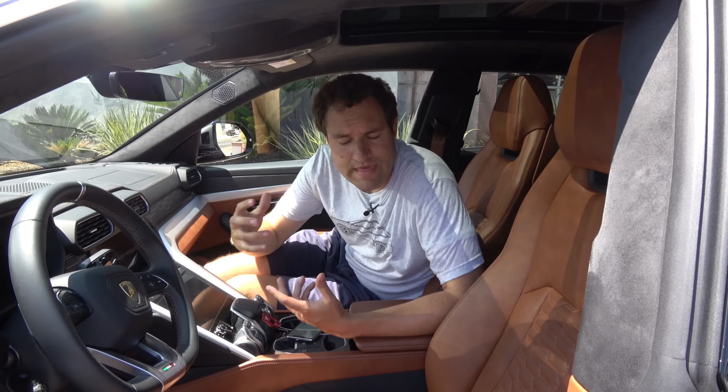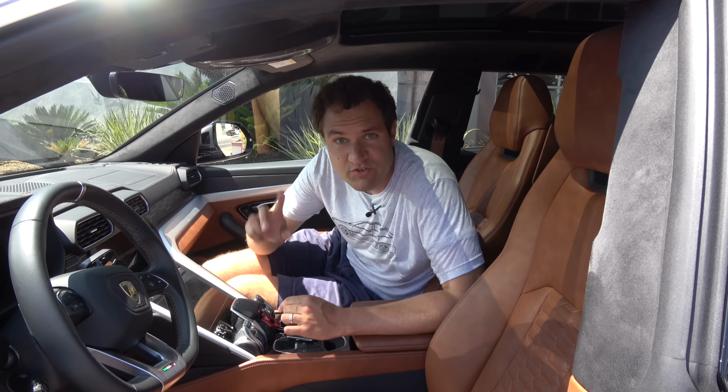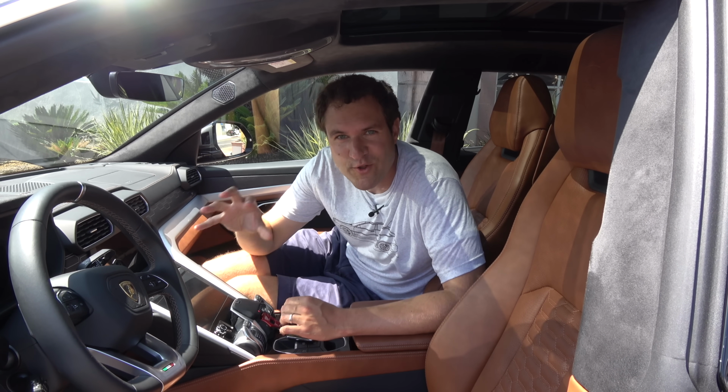Now, next up we move on to the interior of the Urus, where there are a wide range of interesting quirks and cool features. I want to start at the very start with the start-stop button. Now, the start-stop button in this car is hidden under a little red cover.